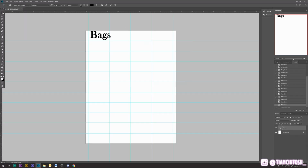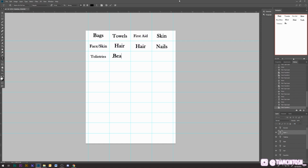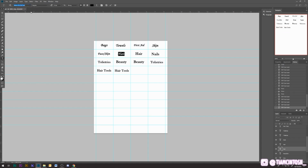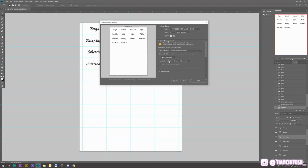So I'm just going to be printing out my labels in a font versus handwriting them because my handwriting isn't really all that great. So I just have a little grid here based on the label frames that I got. And I am just in Adobe Photoshop here. So then I just picked out the font that I liked and made sure my resolution was high for printing. And then I just went ahead and printed them out onto this nice thick cardstock here.